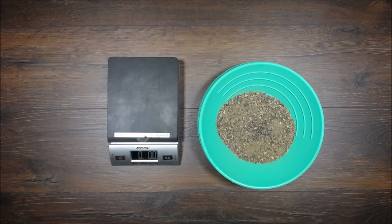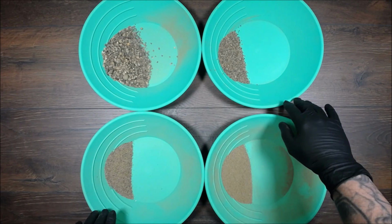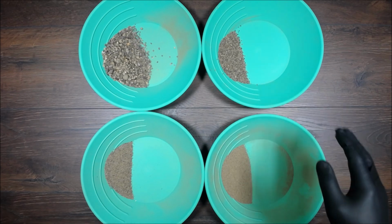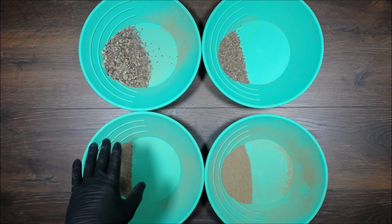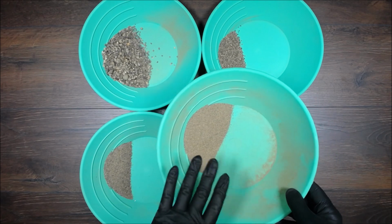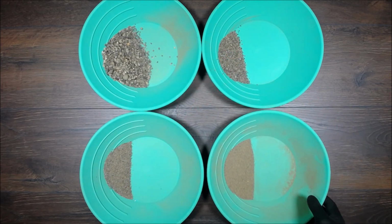And now let's classify this material down. Okay, all done classifying, and as you can see, pretty equal amounts. Maybe a little bit less in the middle classifications, but overall pretty consistent. Based on the description, I think I'm going to find most of my gold in the upper three classifications. I really don't think I'm going to find anything in this minus 40, but you never know until you actually pan it out. So let's go get some water and do just that.